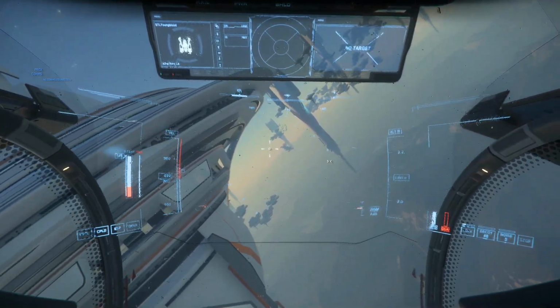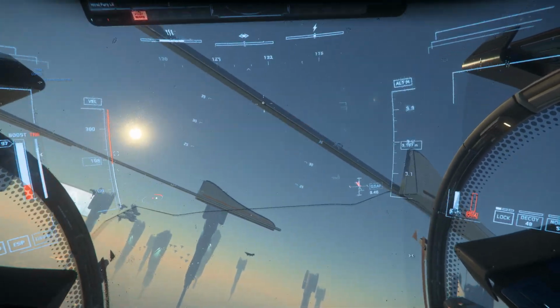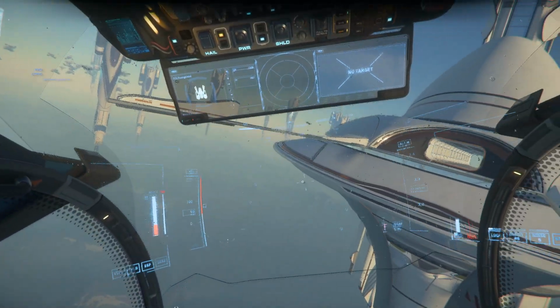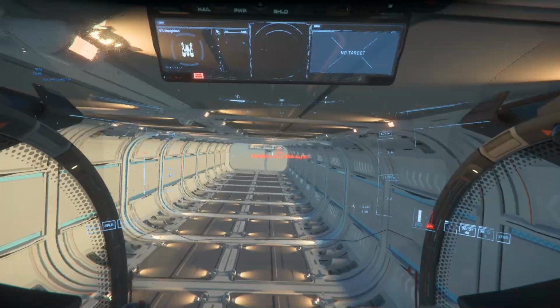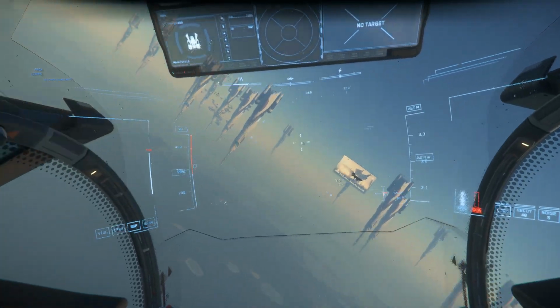When it comes to the flight model, the LX is the fastest, as you would expect, being 20 meters per second faster in SCM speed, coming in at 240 meters per second, and plus 40 meters per second on top speed with afterburner and cruise, topping out at 1290 meters per second, which makes it one of the quicker ships in the game, which is great for a racing ship.